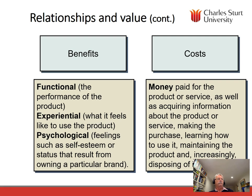On the other hand, buying a product or service costs money. And when we say money is paid for the product or service, as well as acquiring information about the product, making the purchase, learning how to use it, maintaining the product, and also disposing of it. So if the benefits exceed the costs, then we weigh up the value and we might compare one product versus another, or one service versus another.